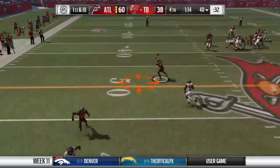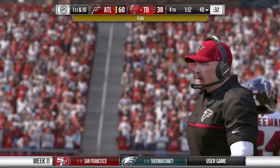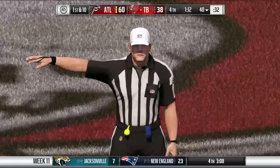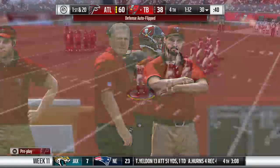Gilbert. Caught. Safarian Jenkins, right side. And he's brought down. Holding, offense. So he got his hands a little too far outside. The ref caught him, threw the flag.